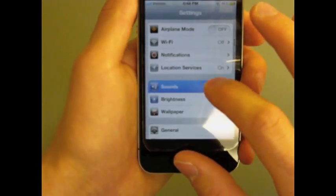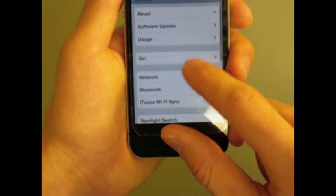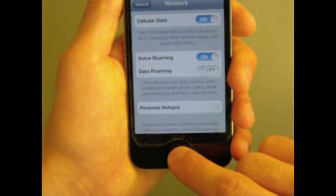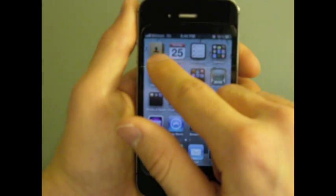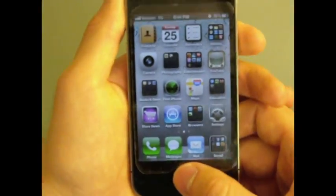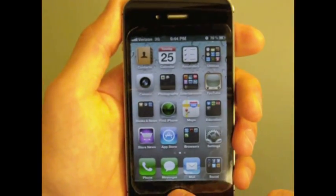If I switch to 3G real quick, just to 3G only, I'm going to turn off Wi-Fi. Let's go to general network. All right, going on just cellular data now on Verizon's 3G network. I have, as you can see, 5 bars up there. Sorry if you can't see the camera very well. Trying to get the best lighting I could.